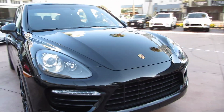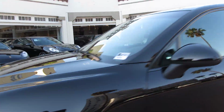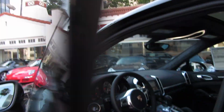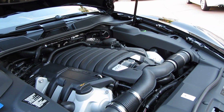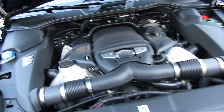Under the hood, you've got a 4.8 liter direct fuel injected engine. The output is raised from the regular Cayenne S from 400 horsepower to 420. It's a similar engine to the Panamera GTS. You've got different camshafts in it and a little bit different engine software tuning in it. Otherwise, it looks generally the same as the Cayenne S V8.